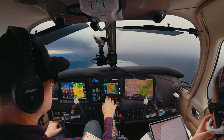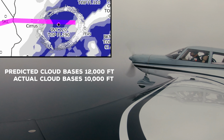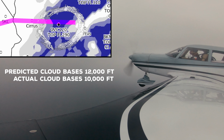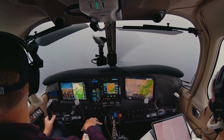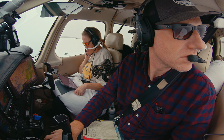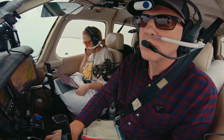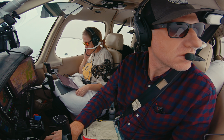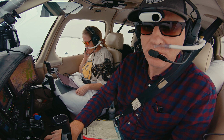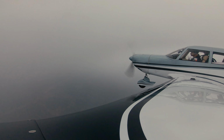As we entered the clouds, we were at 10,000 feet. The cloud bases were about 2,000 feet lower than expected. The temperature was really close to freezing, and I noticed we were starting to fly through some precipitation. In all honesty, I had a hard time telling if it was rain, sleet, or even snow. But I knew I had to keep a really close eye on the wing for ice accumulation. It was tough to tell if anything was building up, but I could see the precipitation was getting stronger.